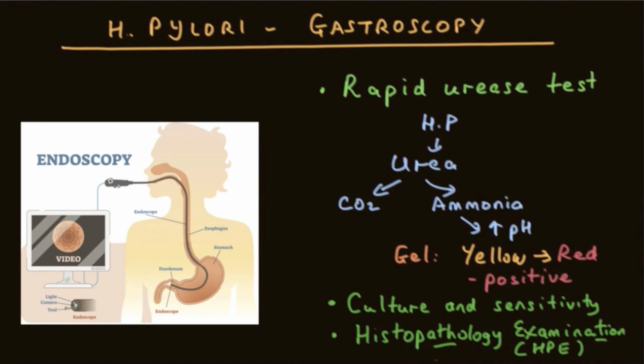Another test that can be done is called the histopathology examination or the HPE. In this test, the stomach tissue is placed under a microscope in the lab to see whether the Helicobacter is present. Among the 3 tests that I mentioned here, the one that is usually done by the doctor is the rapid Urease test, and this test is fairly accurate in confirming the presence of Helicobacter pylori in the stomach lining.